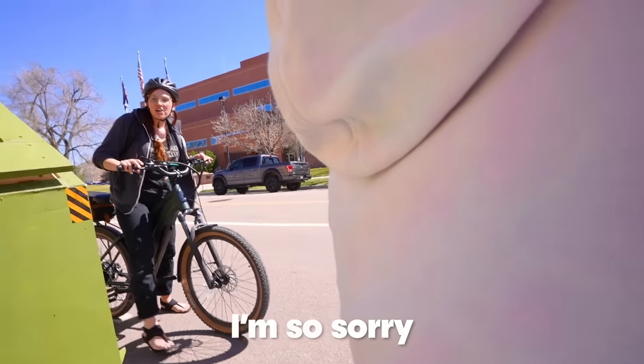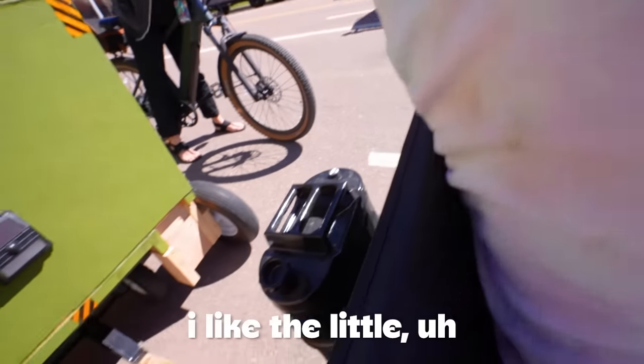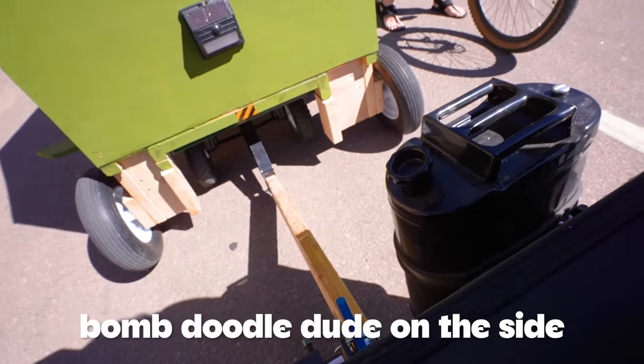I'm so sorry. No, it's okay. You're good. What is this? We built a micro Jeep, and then we built the trailer here. Oh, I like the little doodle dude on the side. Yeah. Very cool. Yeah, thanks.